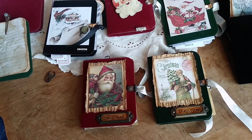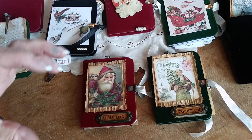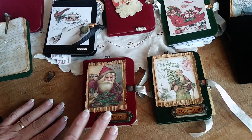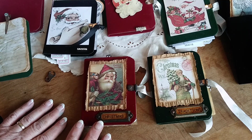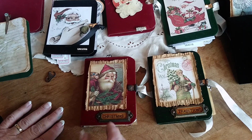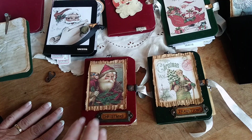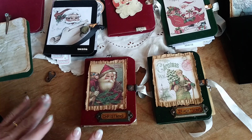If you get a lot of digital kits or printouts, you get a lot of small ephemera, and these are perfect for you to use them in this setting. Now, the little Christmas books, you could use them as a December daily. You could use them just to record your Christmas and add it into a December daily whole journal. I really kind of made them to be included into a journal, not just by themselves, but you may want them by themselves.